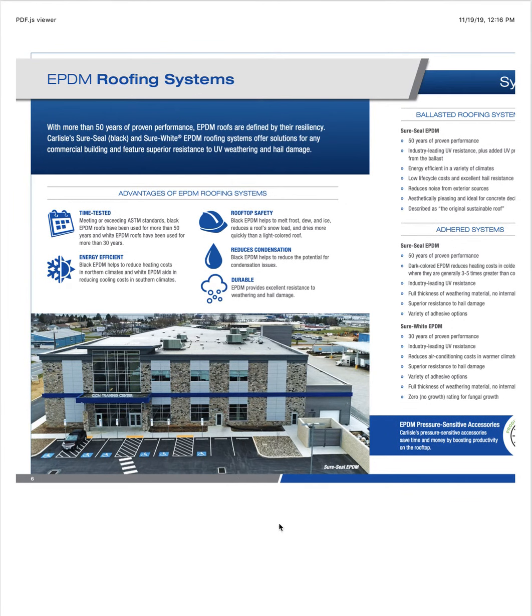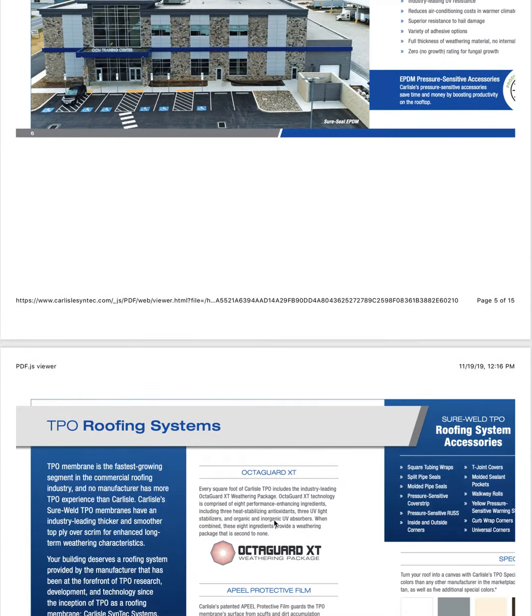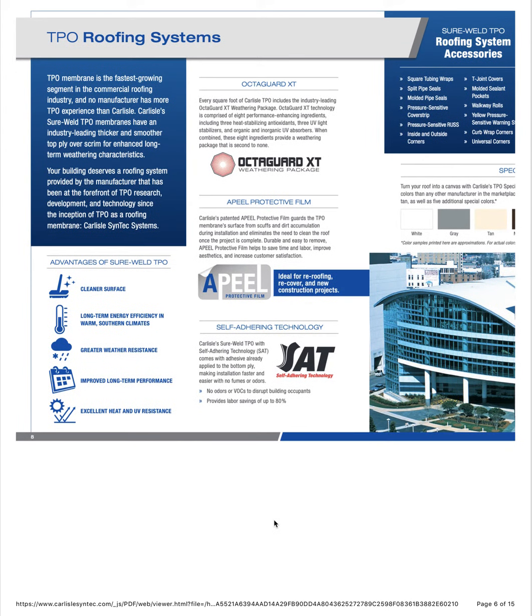Here is EPDM. EPDM comes in black and white. It's on a lot of roofs out there, anywhere from a 10 to 15 year warranty. We like EPDM. It is a glue down product, but unfortunately within 5 to 10 years you start to have problems with your seams. So we prefer the TPO roofing systems, which is a heat welded system.